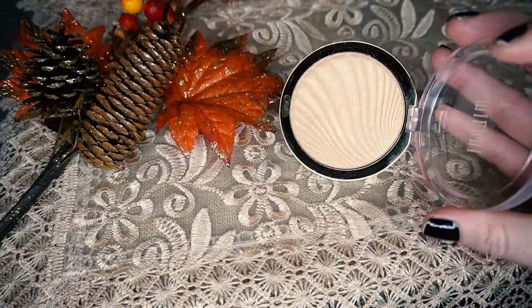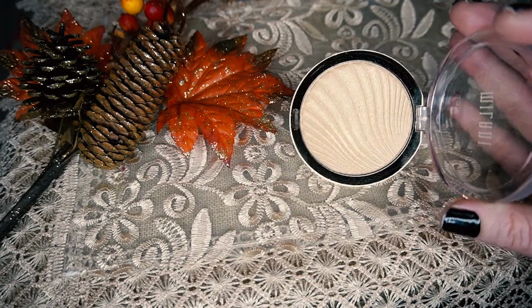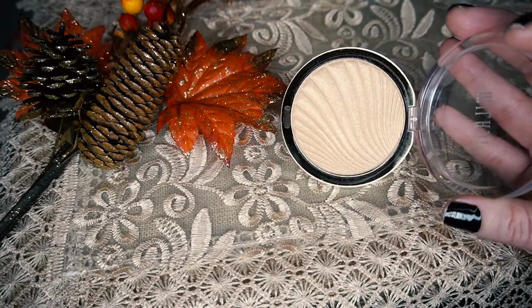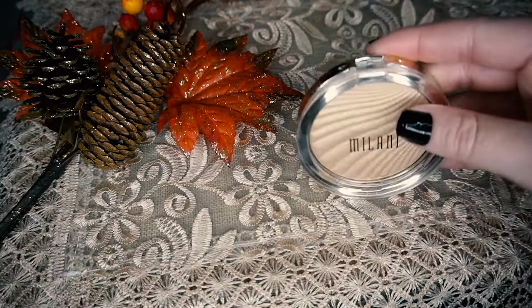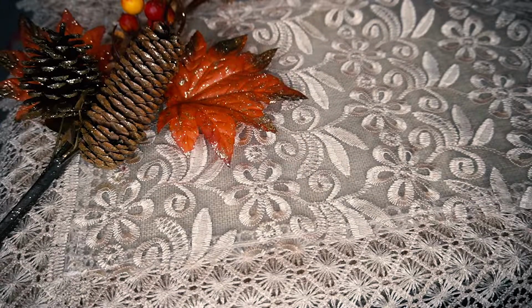Another thing about Milani, they really pay attention to their packaging. I like when a drugstore brand does that. They go that extra mile, and they make it really nice for the drugstore. The packaging is really, really beautiful. So that's a keep.